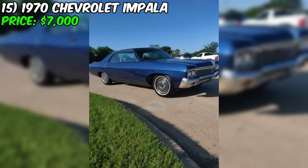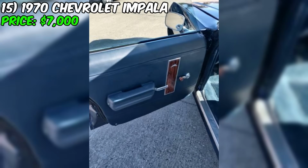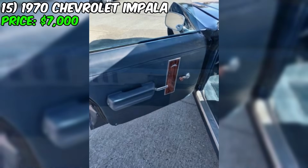Of course, the real question on everyone's mind is probably the price. At $7,000, this Impala is certainly not the cheapest classic car out there. However, when you consider the rarity and desirability of these vehicles, as well as the fact that this particular example seems to be in good condition and running well, it starts to look like a pretty fair deal.